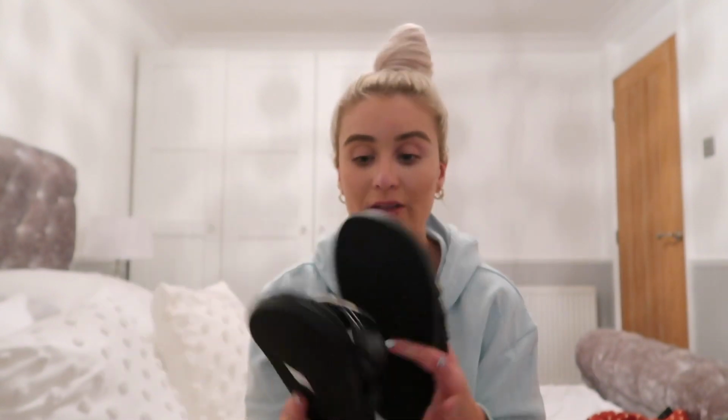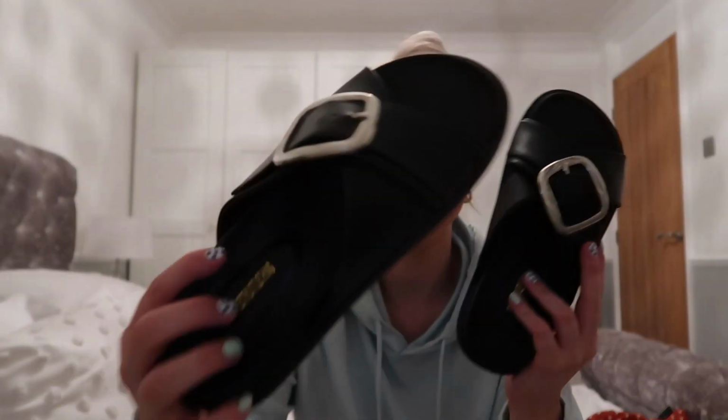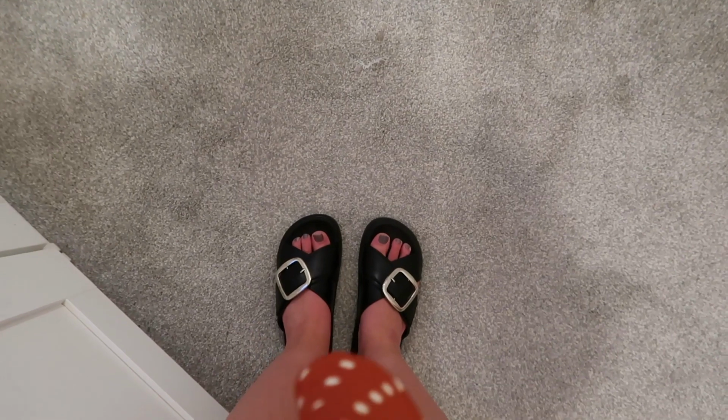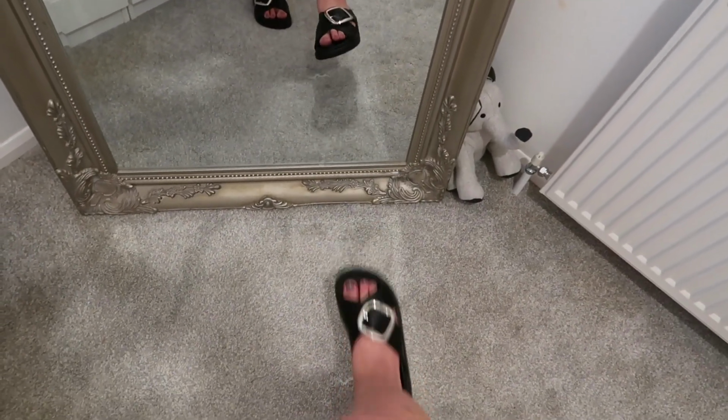Whilst we're on the topic of the dress, I also bought these shoes, which I actually had on with the dress. Honestly, love them. Absolutely love these. They've got a really nice big buckle at the front. They're really chunky. These are probably the nicest pair of sliders I've seen in a long while, to be honest. Really, really like these. And I think they looked really nice with the dress as well.